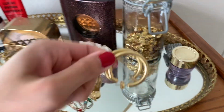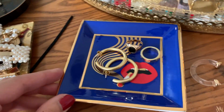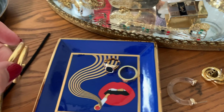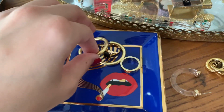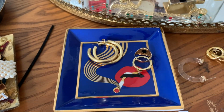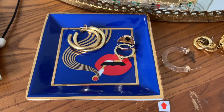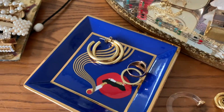Like these Madewell chunky hoops. I wear those all the time. I actually got this tray from Jonathan Adler recently. It's called, oh shoot, I forgot the name. I will try to overlay it on this video because I don't remember the name off the top of my head, but I was eyeing this for probably like 6 months to a year and finally decided to get it because it was on sale. And I will link it if anyone's interested, but I think it's gorgeous.